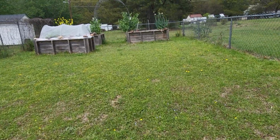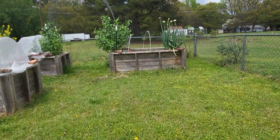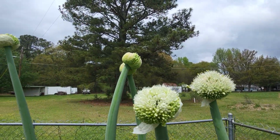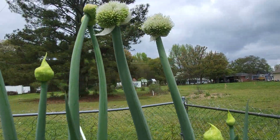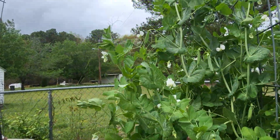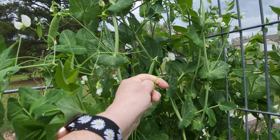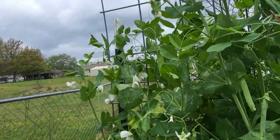Got this spring onion, it's blooming. Of course, it's in the allium family. So you have these beautiful globe blossoms. I don't mind it. It's looking good, looking good. I like that. Now my peas, I knew they've been going crazy because I saw the blossoms on it. And then I saw all the blossoms disappear. So those are good. They're nice and sweet.